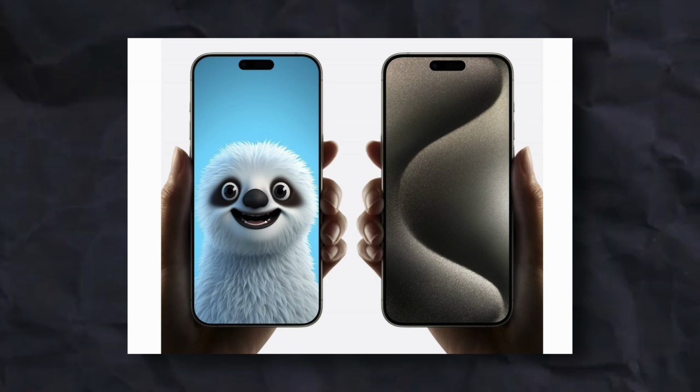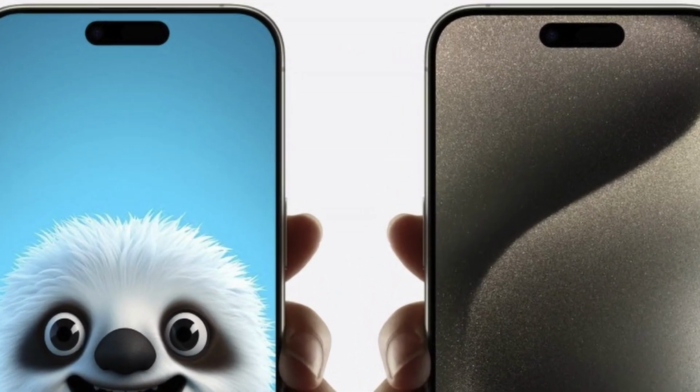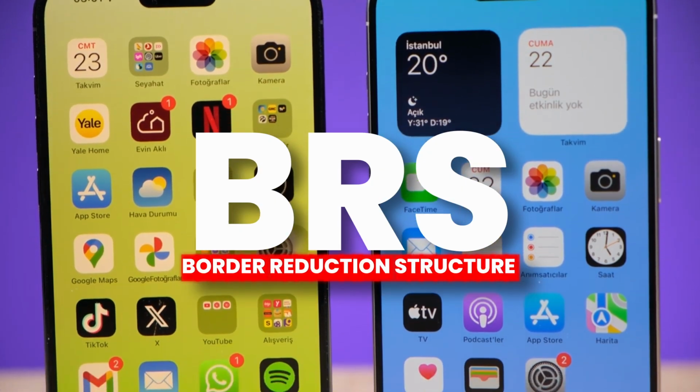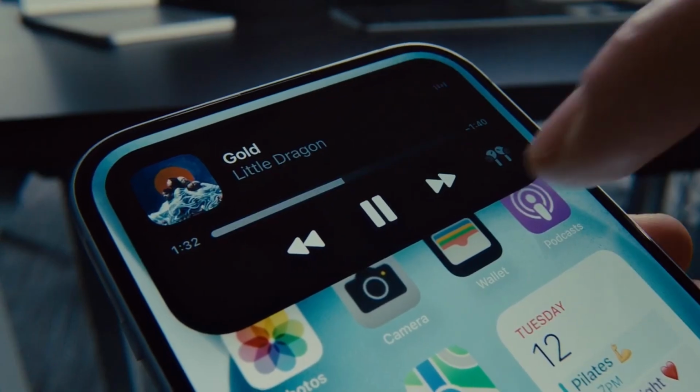This is the actual difference between the iPhone 16 Pro Max and iPhone 15 Pro Max. The bezel size is greatly improved on 16 Pro Max, as Apple is going to use the new border reduction structure technology to reduce the bezels even further. We even have the numbers.